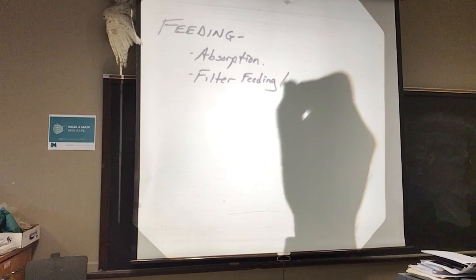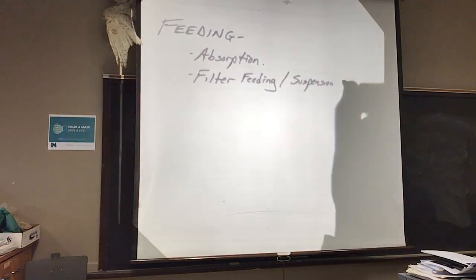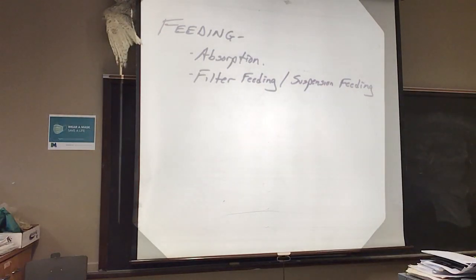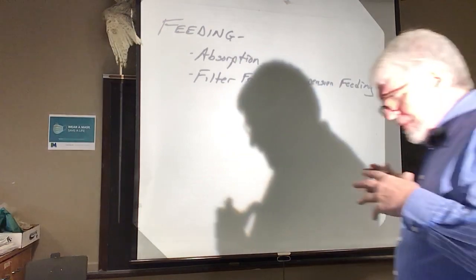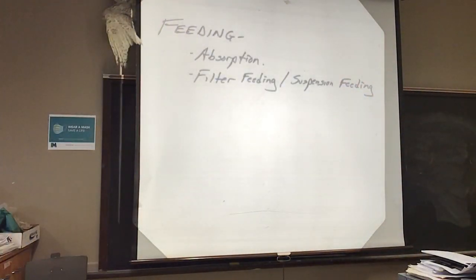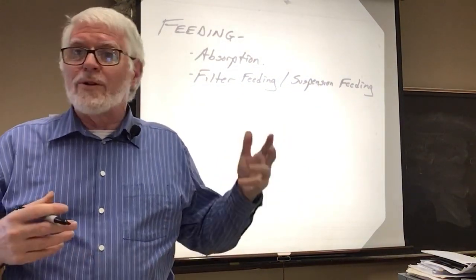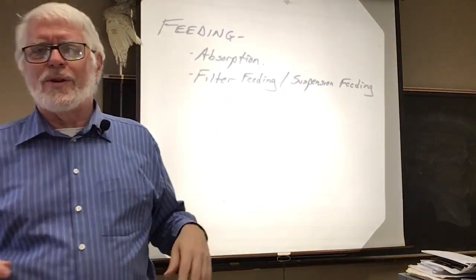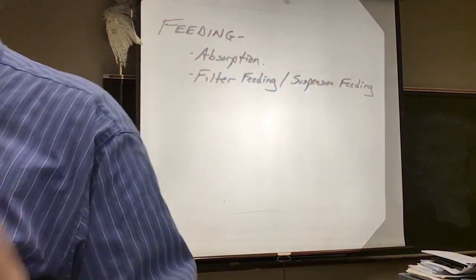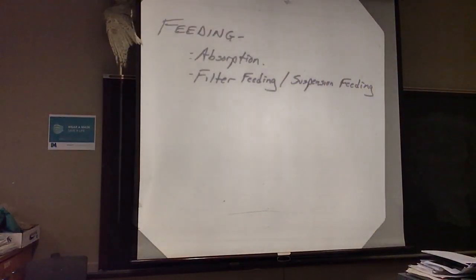We've talked about filter feeding, also sometimes known as suspension feeding, where you are pulling particles out of the water, straining them out. Personally, I've always felt that weaver spiders should be considered filter feeders because they are filtering insects out of the air with their webs, but nobody ever applies it to air. They always apply filter feeding to water.